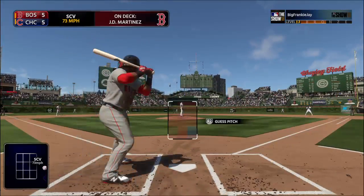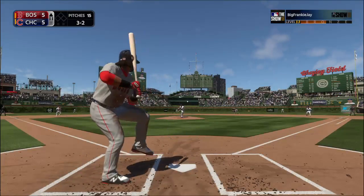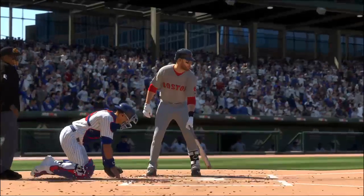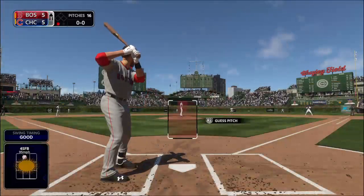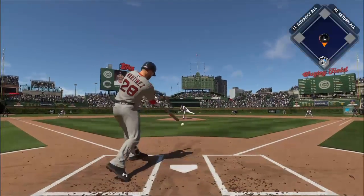Curveball that time, not even close. Time to focus here. This game is way too close to be walking guys, so we'll see if he can make him swing the bat on this next pitch. Well, he ran the fastball by him for the punch out. Hanley Ramirez comes the first out of the inning.